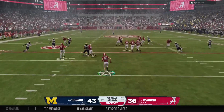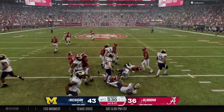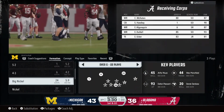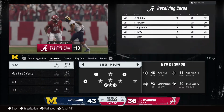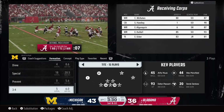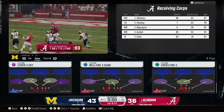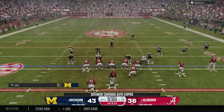He'll return it from inside the 5. The coverage team brings him down at the 26. And a player is down injured after that last play. We'll take a timeout while they check him out. Alabama's offense coming back onto the field.